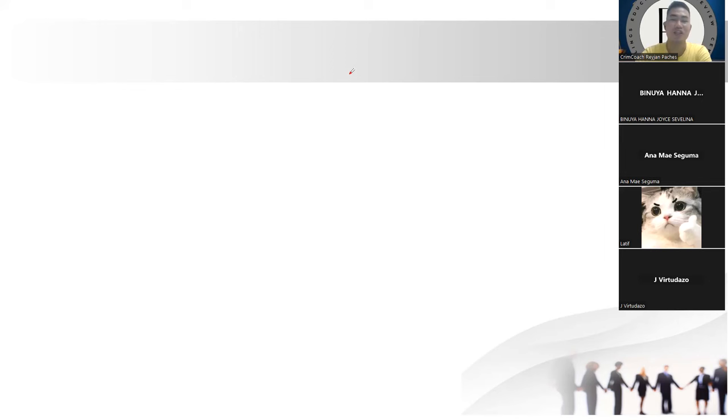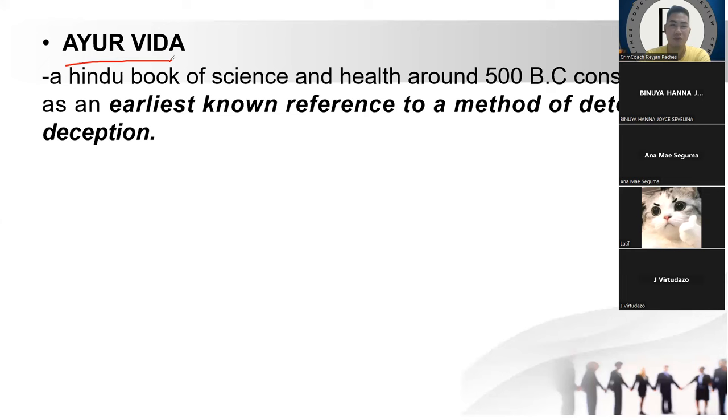Okay, class. Yan. So then of course pag sinabi nating Ayurveda, it is a Hindu book of science and health around 500 BC or before Christ, class, that is considered as the earliest known reference to a method of detecting deception. So Ayurveda, walang ibang sagot niyan. That is our first reference. Of course, that is the book on science and health, around 500 BC.